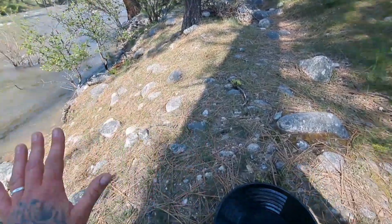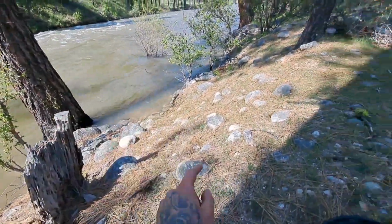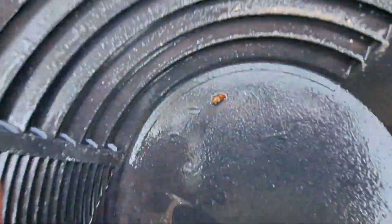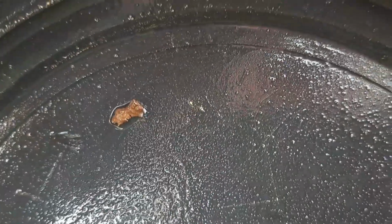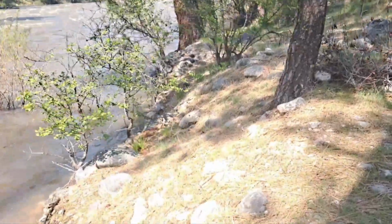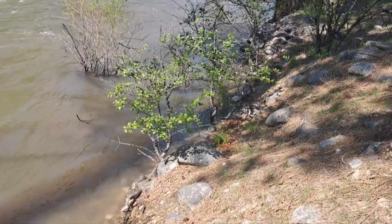All right, so I sunk my first test pan and it's nothing great. I'm gonna keep looking around because I know there's good gold around here somewhere. But we got that little piece there. I don't know what the heck I did with it. It's right there, it's nothing special. So I'm gonna keep looking around and I think we'll come up with something better.